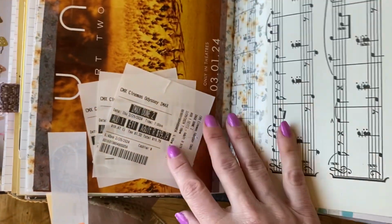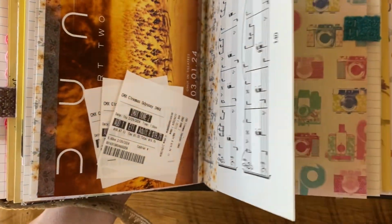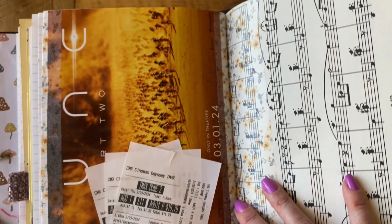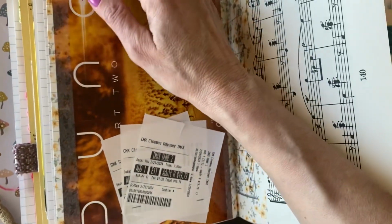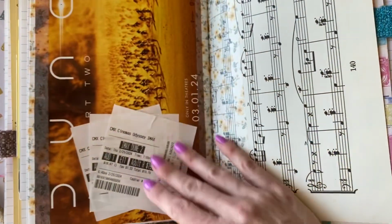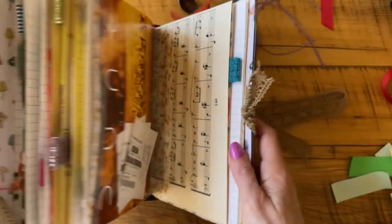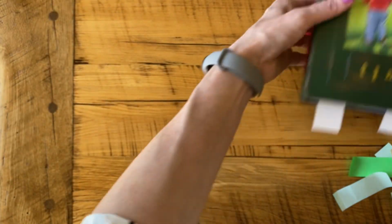Here are some movie ticket stubs, along with a movie poster we received when we went to see the movie Dune. Obviously, movie ticket stubs can show snapshots from time, what's popular, what your interests are, things like that. So those are important things to include in your junk journal.